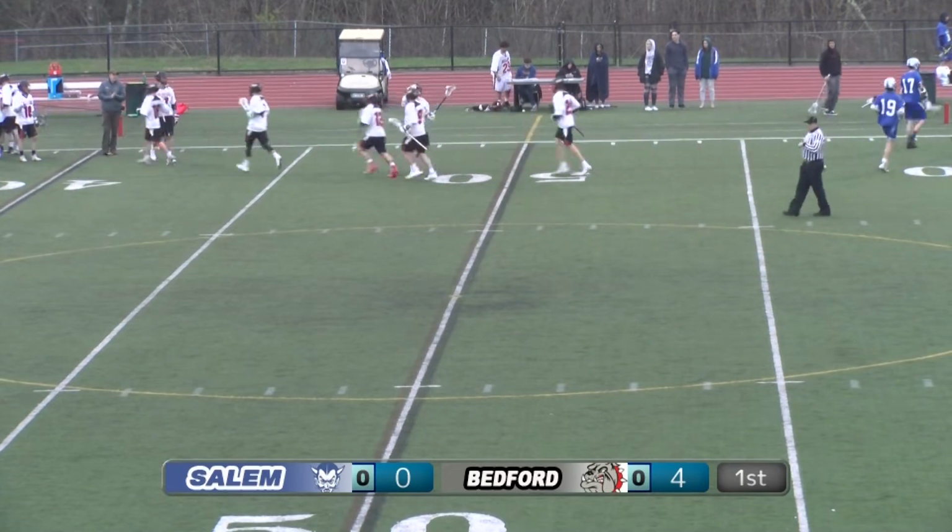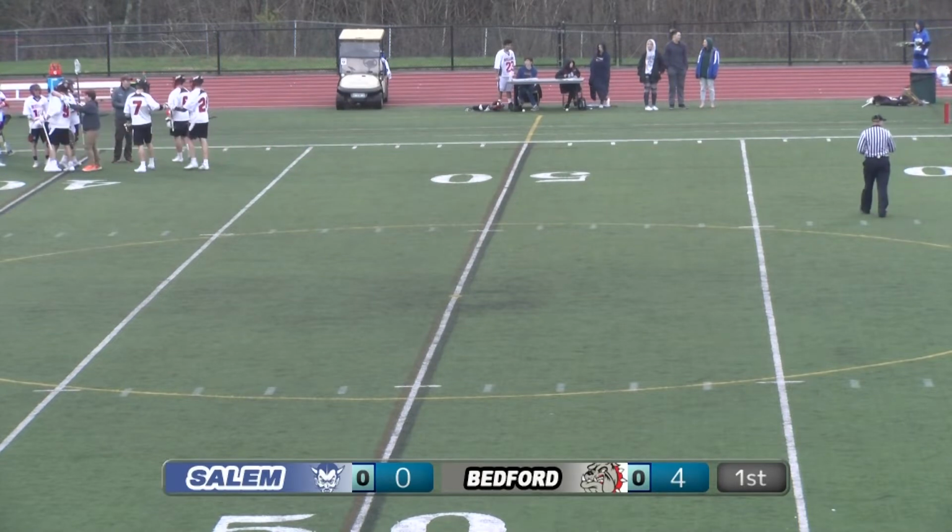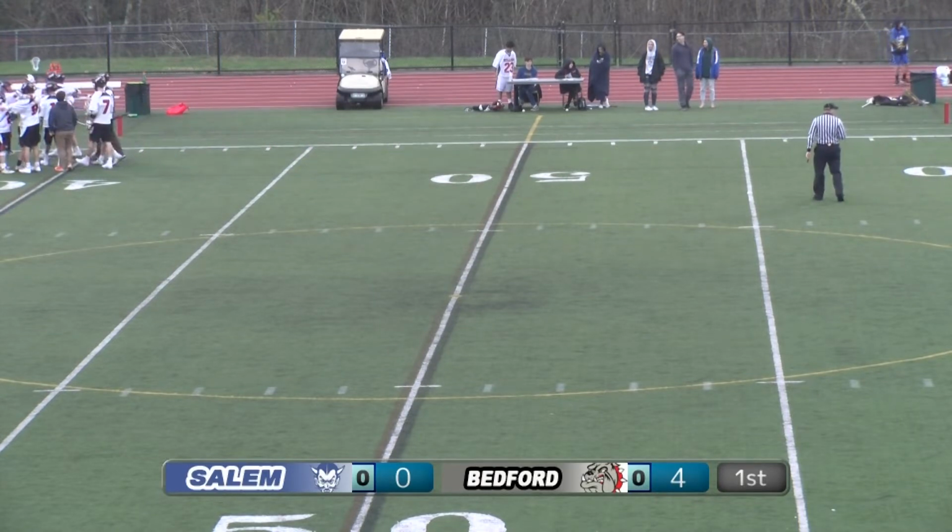I think they moved the ball really well there, Corey. I think they went around the horn pretty quickly, and they were able to get some separation, and Giroux could definitely put it home there.